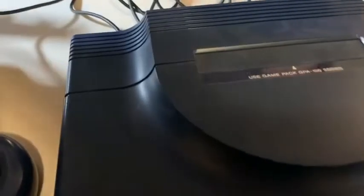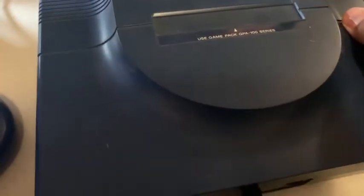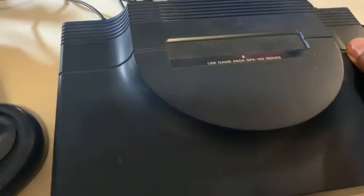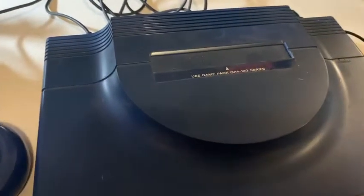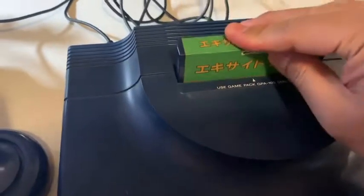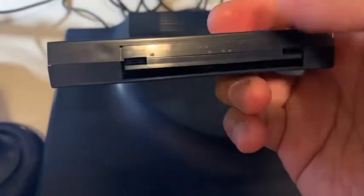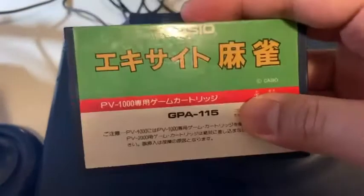So again, for the Japanese game consoles, you can't put channel 3 or 4. You have to put channel 95 or 96. Kind of odd, but that's their signals there in Japan. Well, there's no game, I'm sorry. So let's first look at this Mahjong game. The thing about these cartridges that's cool is that, to prevent dust, the cartridge is not exposed, which is pretty unique.